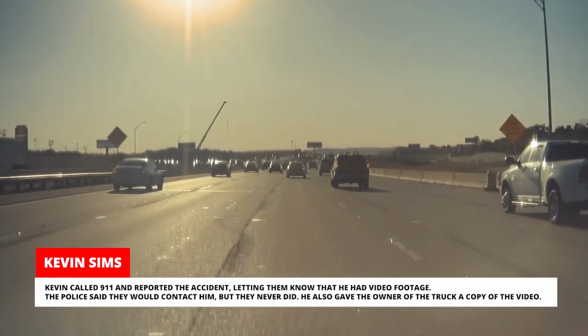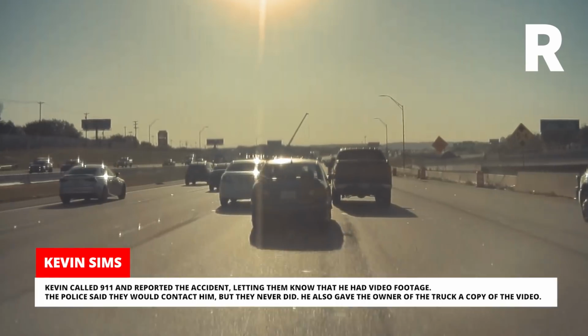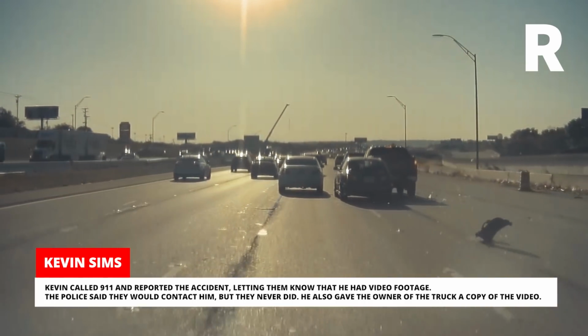Kevin called 911 and reported the accident, letting them know he had video footage. The police said they would contact him, but they never did. He also gave the owner of the truck a copy of the video.